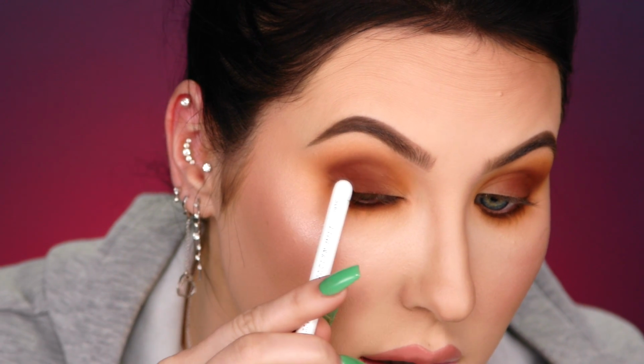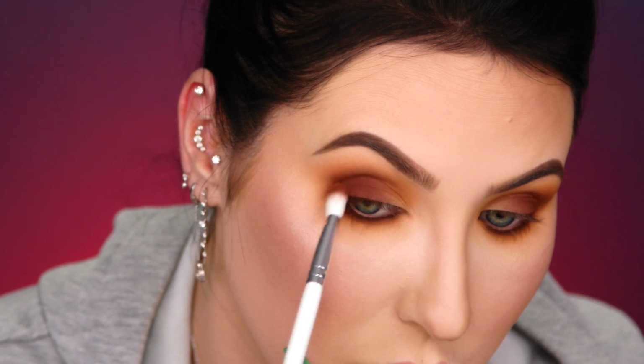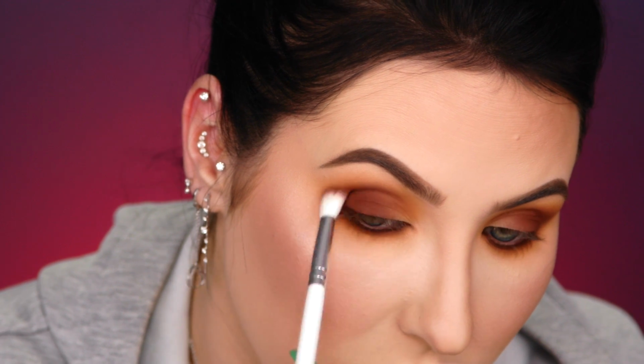And you can see right here, you can see on camera, there's a little choppiness right here. And because I noticed that, I'm a perfectionist, I'm gonna take this brush and just really sit on that.